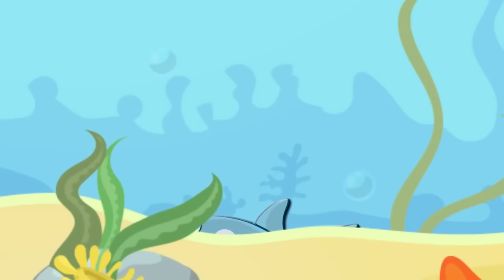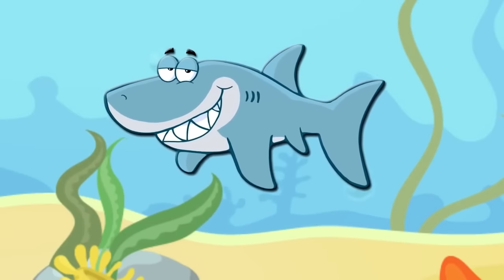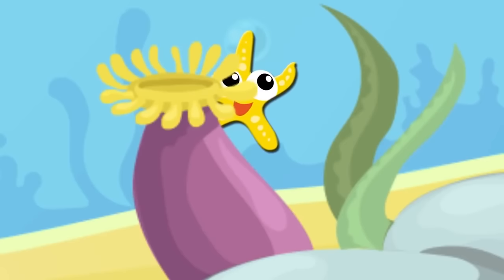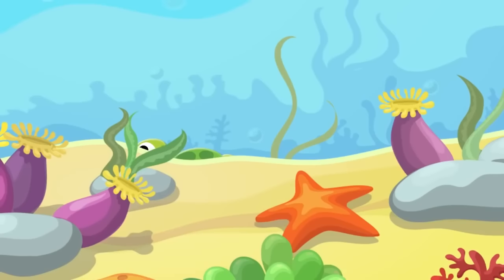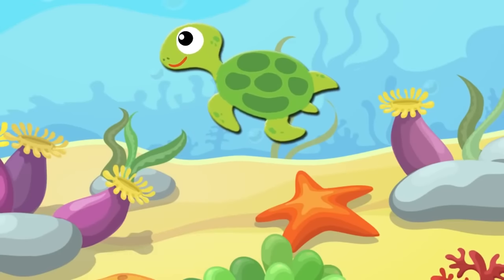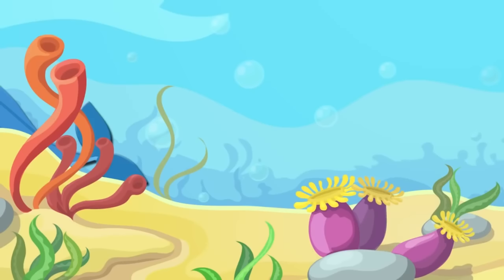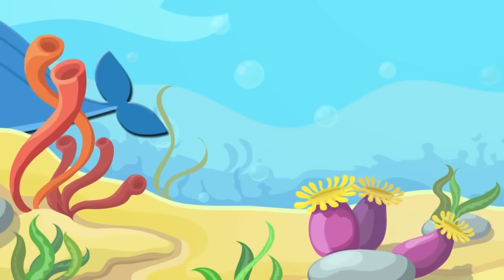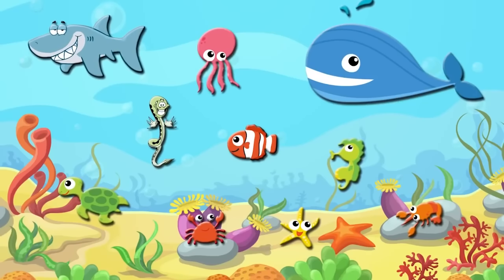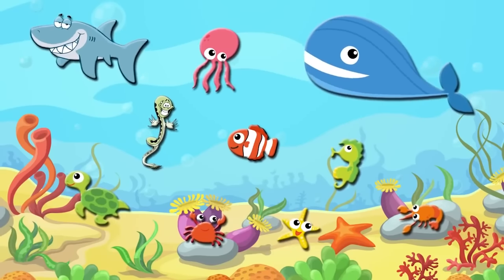Where is the shark? Great job, you found the shark. Where's the starfish? Good job finding the starfish. Where is the turtle? You found the turtle. Last one. Where's the whale? Great job! You found the whale. Look at how full our ocean is. Thanks for your help finding all the animals.